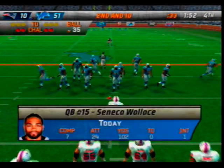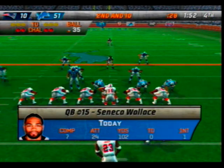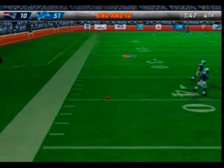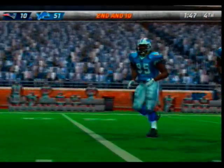Second and 10. Ball on the 35-yard line. Here we go, baby. Detroit lines up in a 4-3. Throws it. Intercepted. They were in a zone defense in perfect position to make the play. They let it get away.